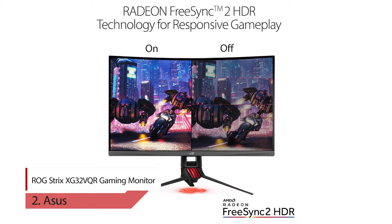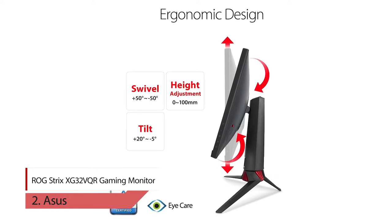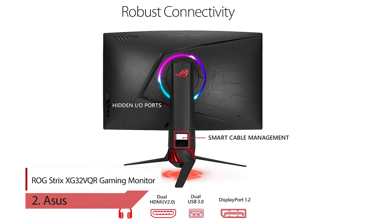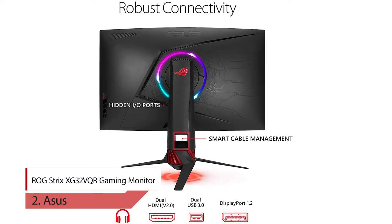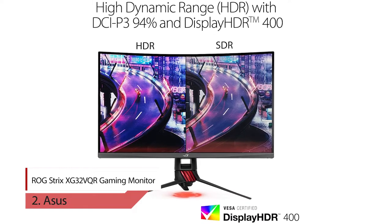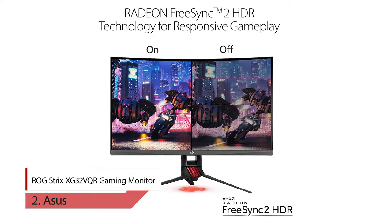It features a 32 inch WQHD display with 144Hz, FreeSync 2 HDR 400, and DCI-P3 94%. Asus exclusive eye care technology paired with swivel, tilt, and height adjustability lets you game in comfort.